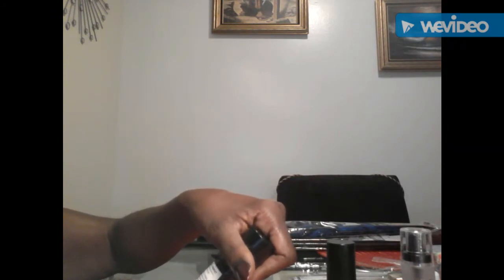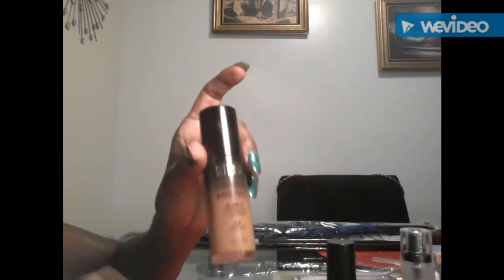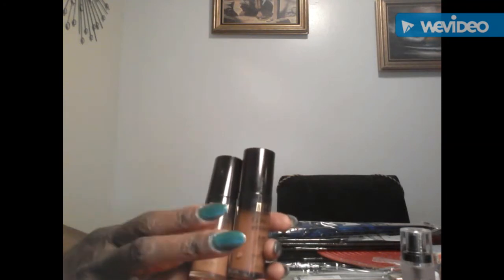But it also says, guys, this is a medium to full coverage, lightweight, oil-free formula. And it is water-resistant and sweat-proof. That's why I wanted to find this. Sweat-proof. So, I will do a review on these like we did the last time.